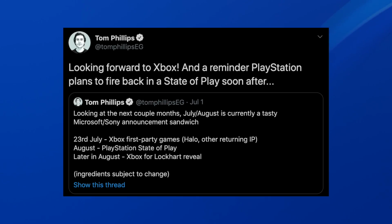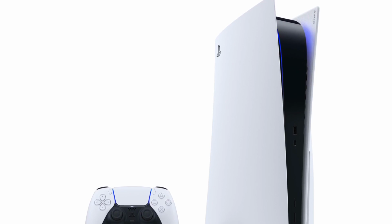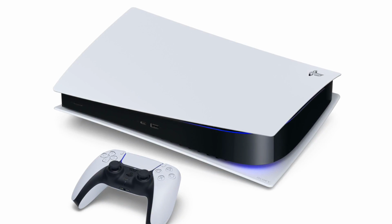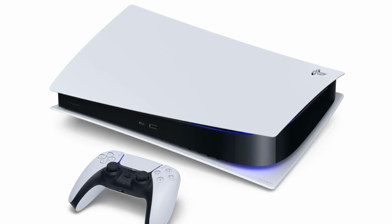But over on Twitter, we have Tom Phillips of Eurogamer, who tweeted out, "Looking forward to Xbox, and a reminder, PlayStation plans to fire back in a State of Play soon after." Some people are really taking attention to this, but we've known for a little bit now that we're expecting a State of Play in August. We don't even need to know that because we don't have a price, release date, we haven't seen the UI, we haven't seen features detailed, we have not seen more game announcements, to which I'm not even sure we could expect that much more in terms of PlayStation Studios, at least.